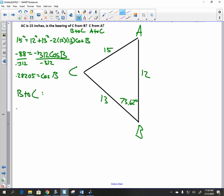So I'm looking for the bearing B to C. Describe the direction to go from B to C. North, west. How many degrees to the west do you turn? 73.62 degrees.